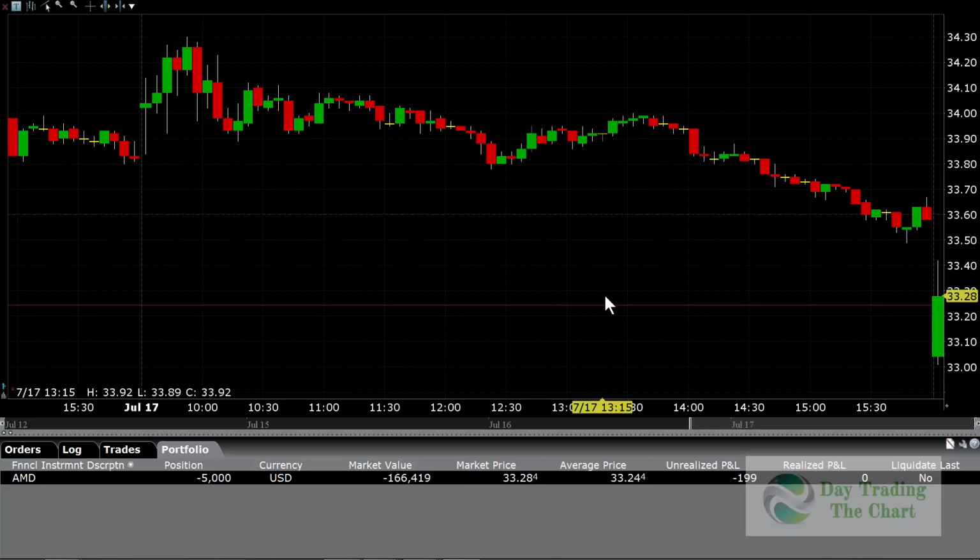And I don't see really anything else out there right now. The indexes look to be moving a little bit. Keep an eye on those. But I don't see anything else right now.